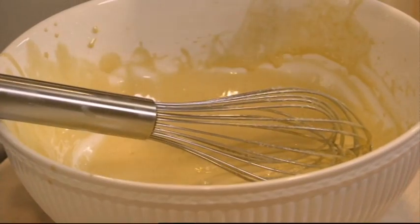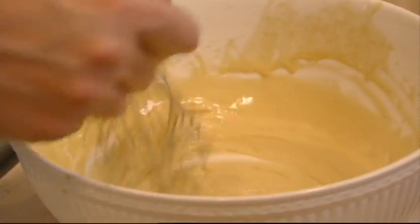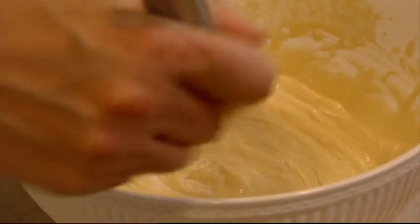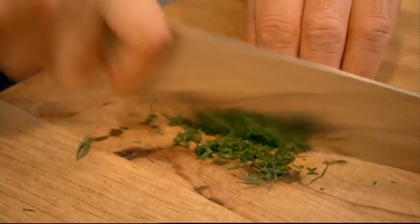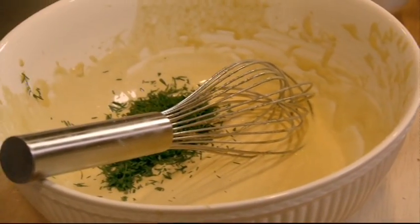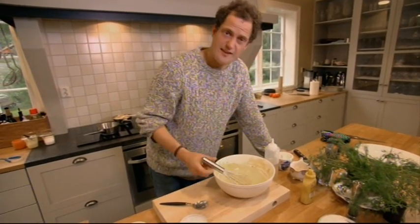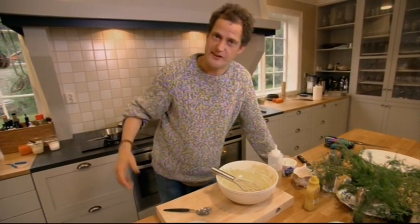I've got to balance it with sugar, and I know I want to start with at least a teaspoon. Now, the sugar's dissolved, I can't hear any crunching in the bottom of the bowl. I'm going to add a big blob of creme fraiche. A pinch of salt goes in next, and a hefty amount of dill, the classic herb to pair with salmon. It's that simple, a delicious sweet and sour dill sauce for the cheaty cured salmon.